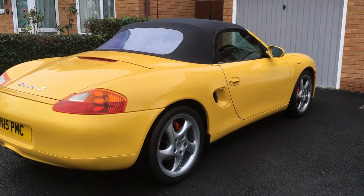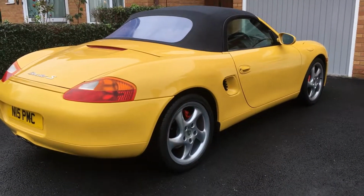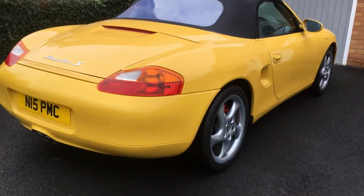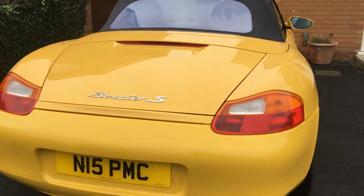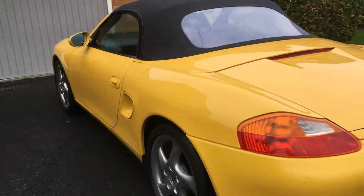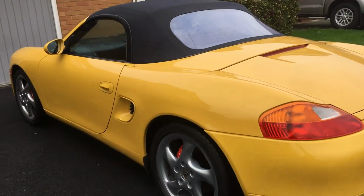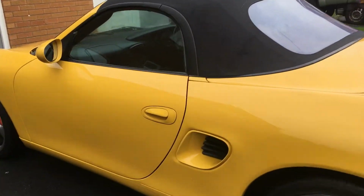Hello YouTubers, I thought I'd do a little walk round on my year 2000 Boxster S. What can I say, I've had it nearly 3 years. It's finished in speed yellow, really cool colour I think for these. You don't see many of that colour, probably for a reason. It has a Metropole blue roof and Metropole blue leather interior. Let's have a look.